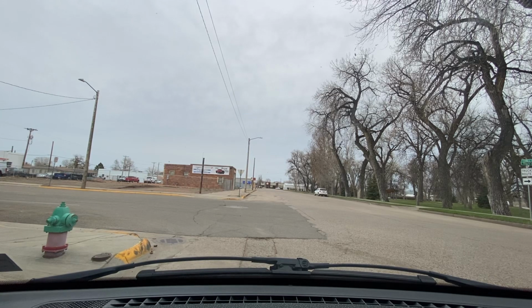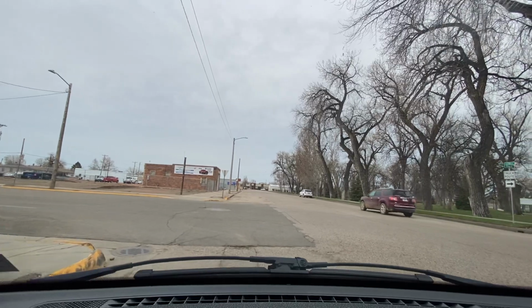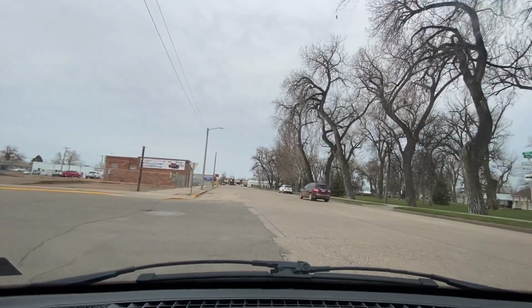All right, we're at South 5th and Bridge. South 5th and Bridge. I'm going to continue moving forward. We're going to go around this park.